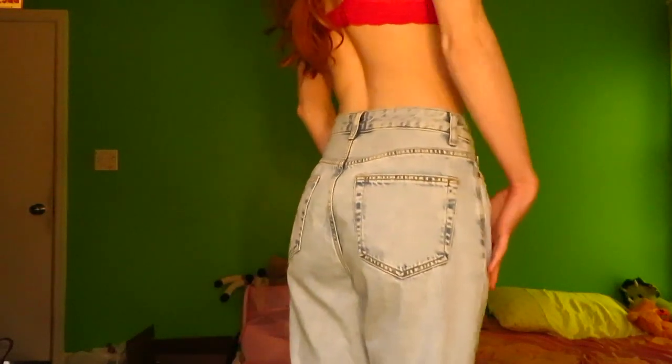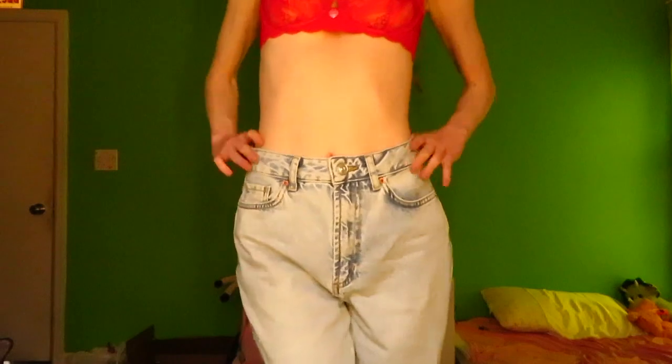These were a little bit bigger, definitely, than the other pair, because I've noticed light wash jeans tend to run a little bigger than dark wash jeans. So light wash is a little bit trickier for me, but I really liked these. I feel like with a belt, it'll be nothing to just cinch the waist up a little bit, make them fit a little better, but they don't fit bad. So I really do like these jeans.